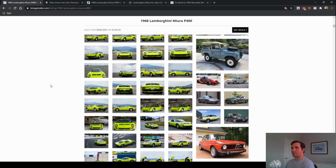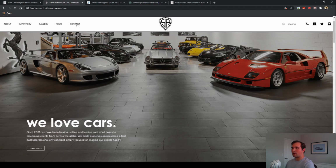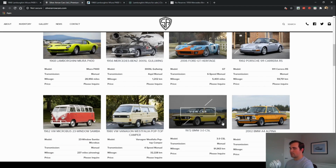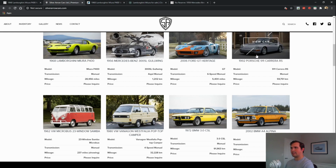I would like to give props to the seller, who's Silver Arrow Cars Limited. They're in Victoria, British Columbia, and have a super neat selection of cars. Actually, they also have a '56 300 SL for sale. That's super funny. But yeah, they're obviously a very well-respected, well-regarded dealer, and it's going to be interesting to see if they put anything else for sale on Bring a Trailer. 911 Carrera RS, I think they put that for sale on Bring a Trailer earlier today, and it did sell, but I'll have to double check that.